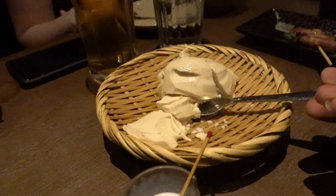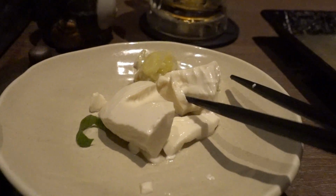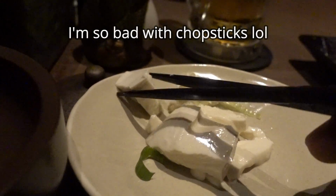And I envy you guys. Asahi. So, I'm gonna try the tongue. It just tastes like steak. It's really good. Let's try the tofu. Get some salt in there. Oh, thanks. Oh, perfect. Oh, shit. Can't get it. How embarrassing.